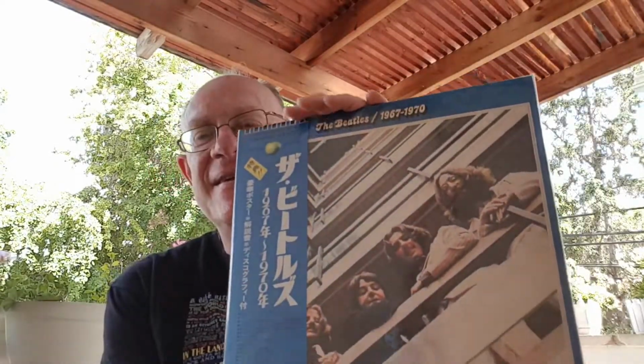My last album, again, a great one. A complete 1967-1970 double album, which was pressed in Japan in 1973 on the EAP prefix, with an obi in immaculate condition. What do we have here? What to expect?